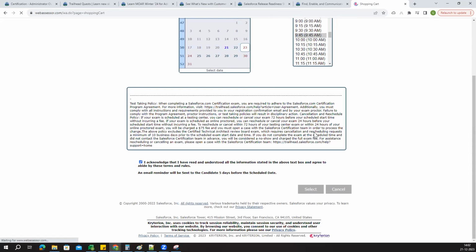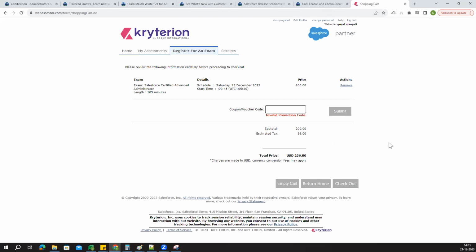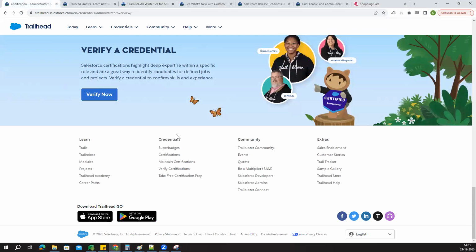So once you get a certification voucher by email from Salesforce, then you have to enter that voucher code here and submit. So you will be able to write the exam, I mean the exam for certification. So this is the way you get a free certification voucher from Salesforce.